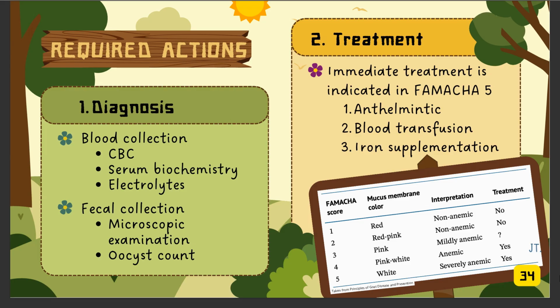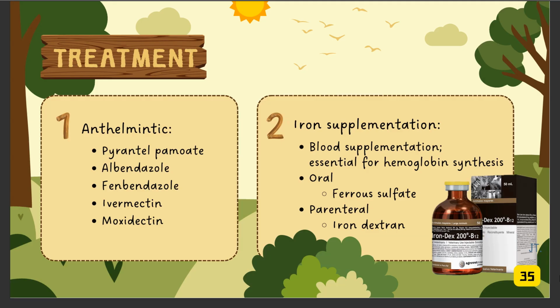Nothing was perfect since we only performed the diagnostic method and failed to provide treatment to the sick goat on the day of the visit. Since both goats scored FAMACHA 5, immediate treatment is indicated to ensure the recovery of the animals. The necessary therapeutic intervention includes anthelmintic administration, blood transfusion, and iron supplementation. The anthelmintics that can be given are parenteral levamisole, albendazole, fenbendazole, ivermectin, and moxidectin. And iron supplementation is essential for hemoglobin synthesis in the blood.